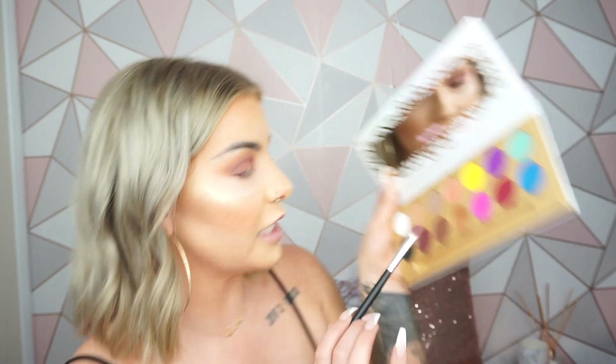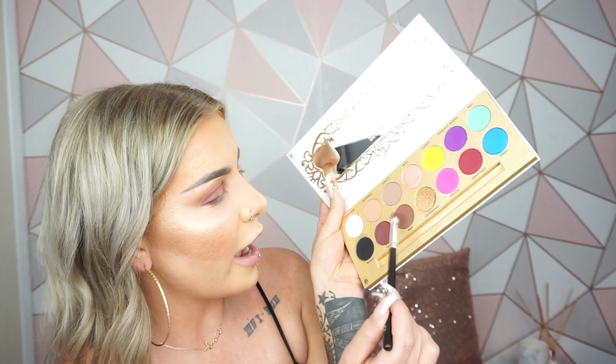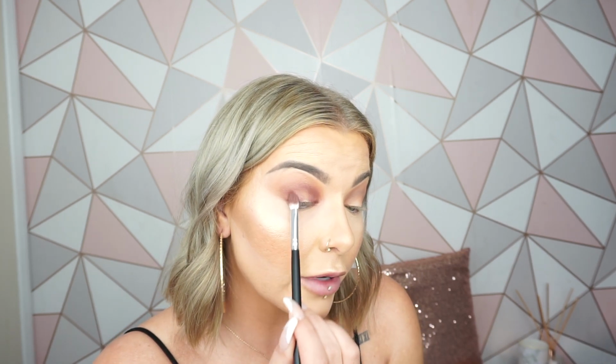I just put some bake underneath my eye just in case we do get any more fallout. At least that'll catch it just a tiny bit. I'm going to take the same brush and take Mug, which is the deeper brown, and we're going to do exactly the same and deepen it up. So now that that is all laid down, I'm going to conceal the eye to make the halo shape.